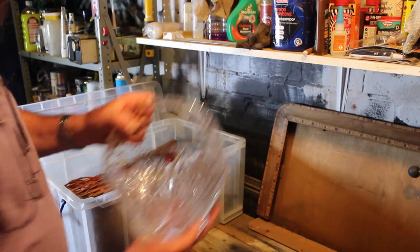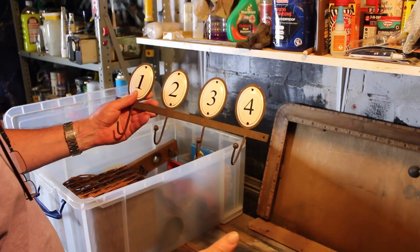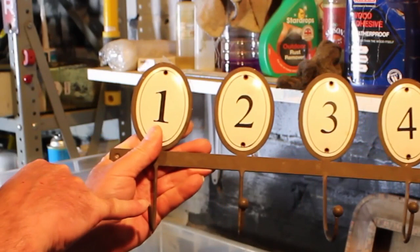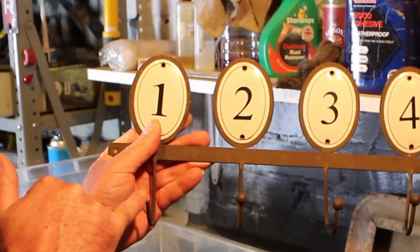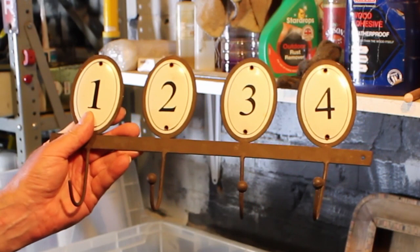Next out, we have, now these aren't vintage or antique by any stretch of the imagination, they're retro, a numbered utensil rack, and also one of the little end caps is missing, as you can see. Four hooks in total, the number 1's missing. It wouldn't stop you using it. This kind of reminds me of cricket, could hang in a cricket club or a sports pavilion of some description.